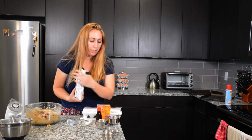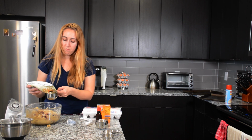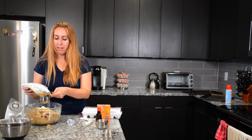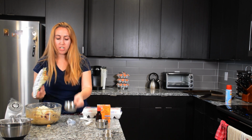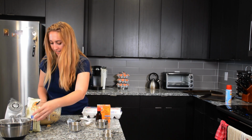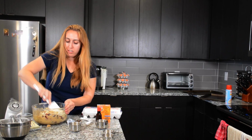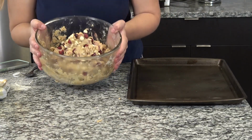All right, we need 1/2 cup of chocolate chips. You're welcome to add more or less depending on how sweet you want them. I'm a huge fan of white chocolate chips, so I'm gonna do a lot. And again, fold them in. This is mostly to prevent the cherries from bleeding. All right, so this is what our batter looks like.